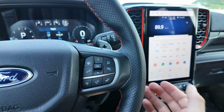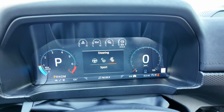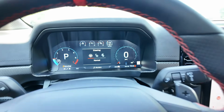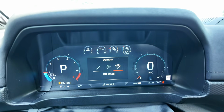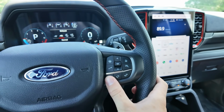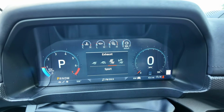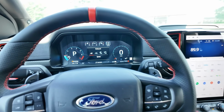Now also over on the right side, you have a steering adjustment. So you can go through 3 different settings for the feedback you would like. You also have a suspension setting. So again, you can go through 3 different settings there depending on how you would like your ride. And then last up, you also have the exhaust note. So as you heard already, you can go through these depending on the loudness that you would like.